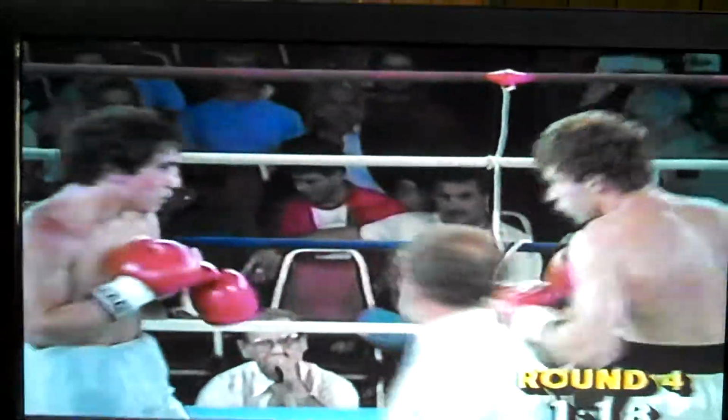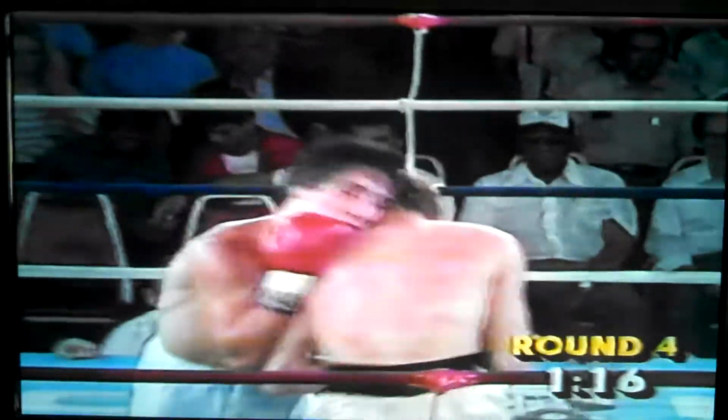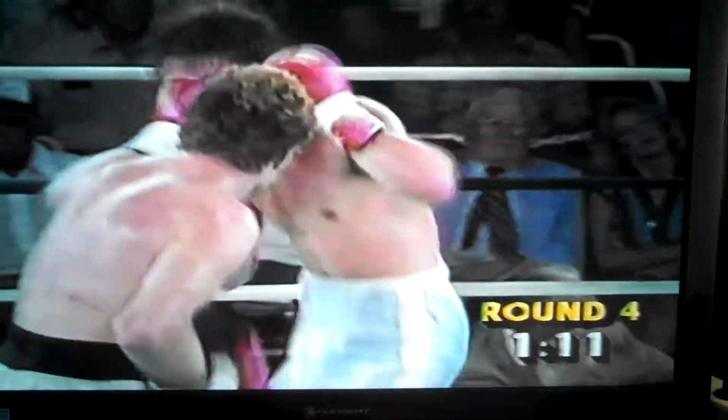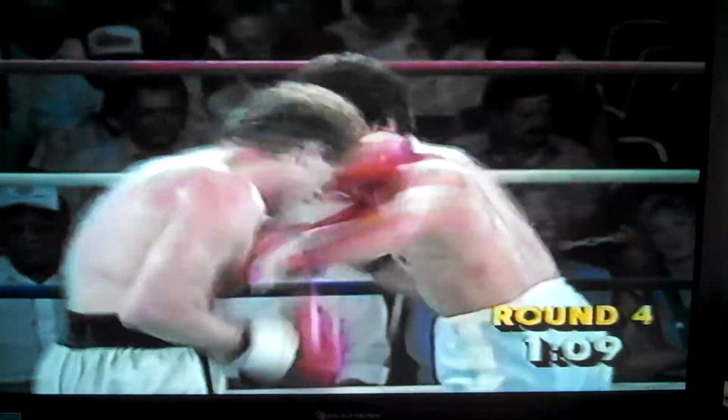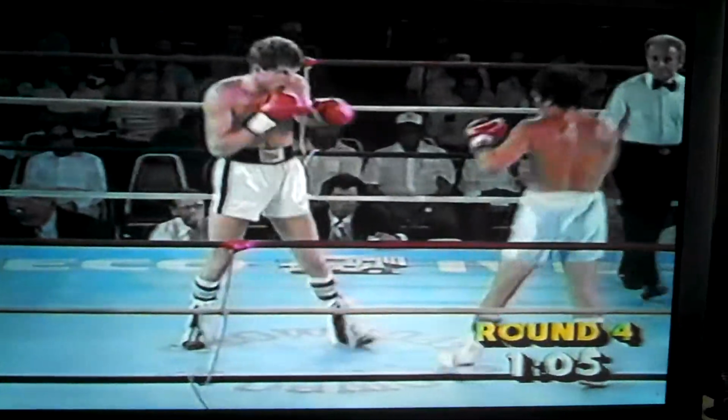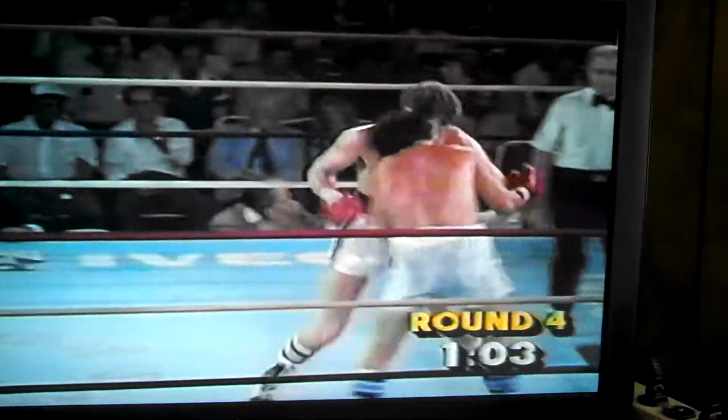There's that straight left, kind of almost a cross by Haugen, again catching Michaliszyn on the flesh of the face, which is continuing to redden even more. Good double jab by Haugen as he gets inside there, Al, as you pointed out a moment ago. You know, I'm surprised he's not following up behind that.